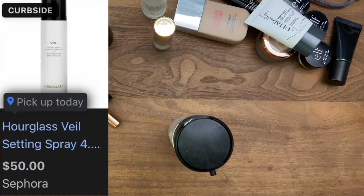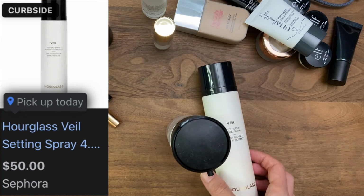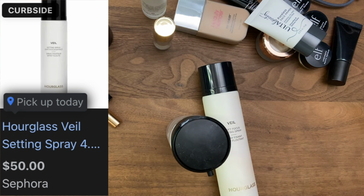That being said, this one single can that's 4 ounces has lasted forever. I don't know how to explain it because I'm liberal with it. I've gone months where I was using it every day and covering my whole face. Like, I would really go to town with this, and the fact that I'm still on my first can is really shocking to me, but I love the sprayer.